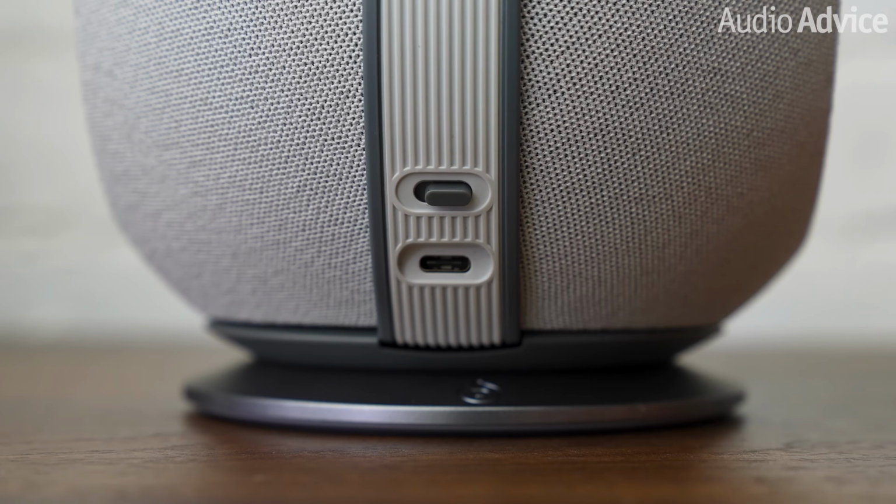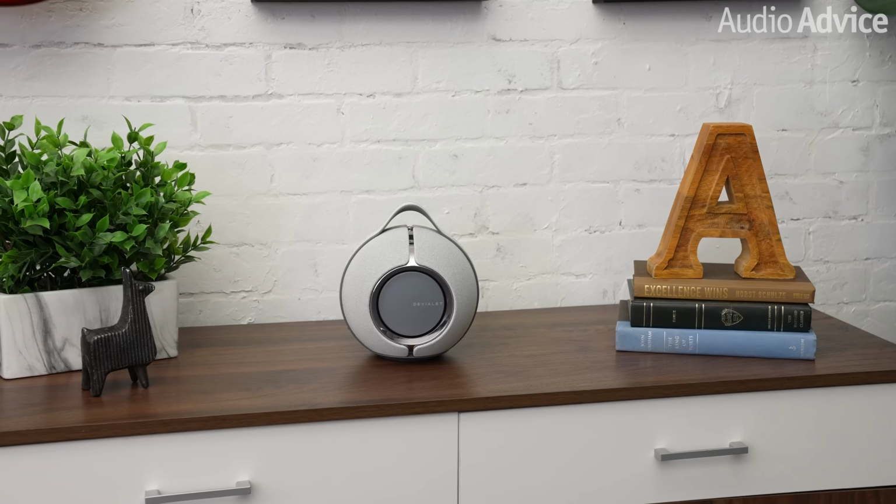We should point out that you do have to have the microphone button in the on position for this to work. You will also get the best sound if the carrying handle is parallel to the back wall. How does this work? Well, the little Devialet Mania produced the biggest and widest stereo sounding effect of any speaker like this that I've ever heard.